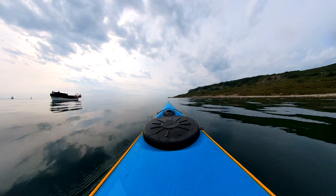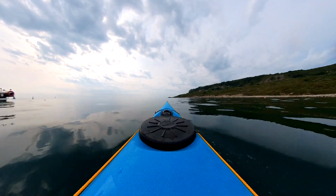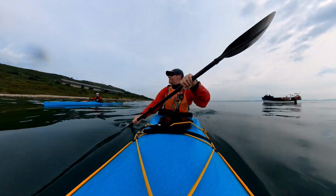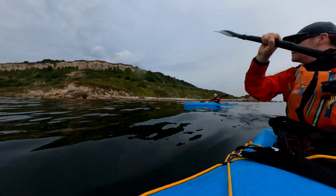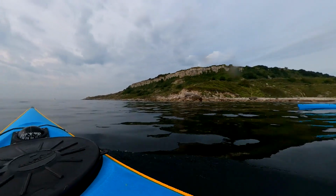The wind was light and it was coming from the east, so we were expecting some swell on this side of the bill, but as you can see here, there was close to nothing. The cliffs here, really typical. It's much like what we saw outside Warbarrow Bay when we went along the Jurassic coast, so it's very similar terrain.